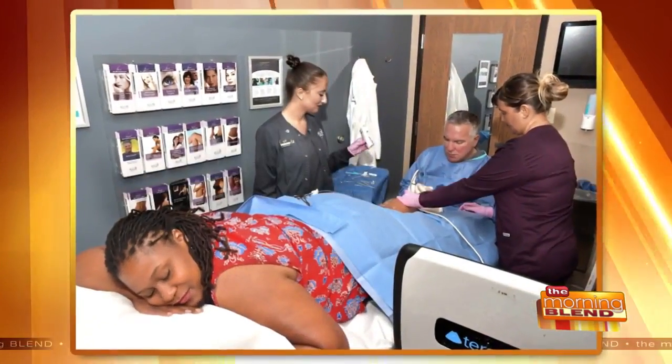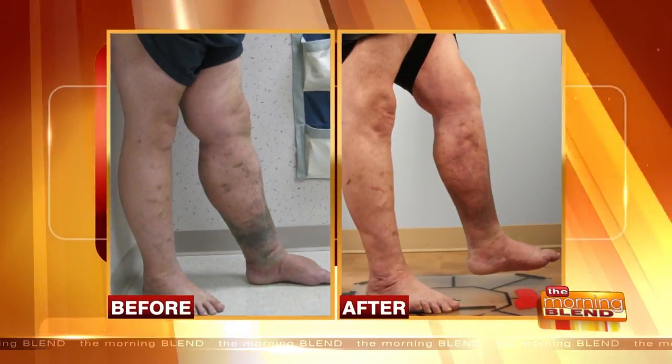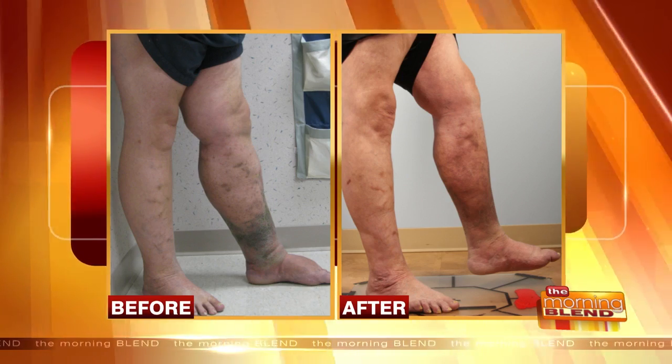I think this is wonderful because so many people suffer sometimes for years not knowing that there's not just a way to manage the symptoms but a cure for this problem, which is really good news.